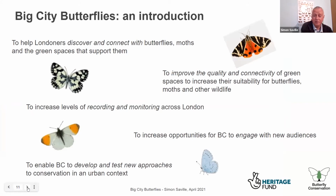So this is an introduction to the project. And you see I've illustrated with 3 butterflies and 1 moth, all of which can be seen in London. The moth on the right-hand side is a Jersey tiger moth, which is now very common across London. It wasn't common 5 years ago, really, but it's spread very widely and can be seen flying in the daytime as well, in July or so.